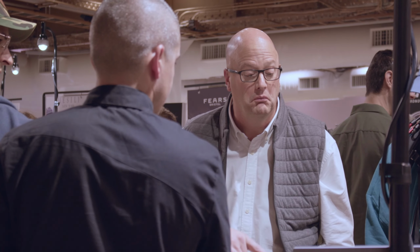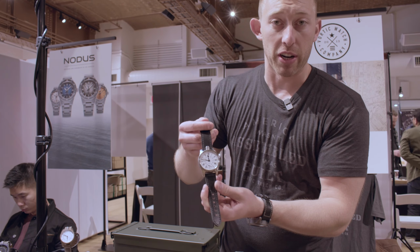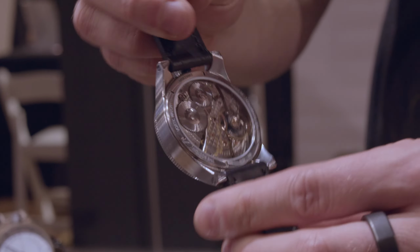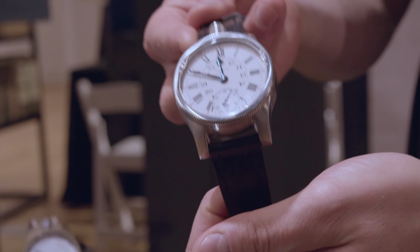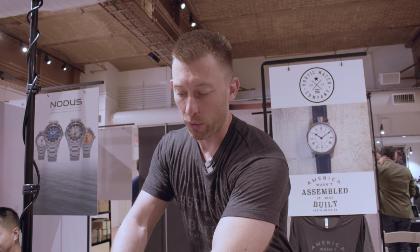One of the things we're really excited about is our Railroad Edition. So this is our Railroad Edition that we've made for a little while. We kind of took a break because we wanted to redo the engineering on it. But as you can see, this is our favorite. This watch is just beautiful. So we got a couple of Railroad Editions here so people can see those.